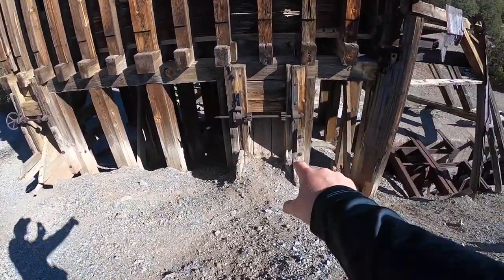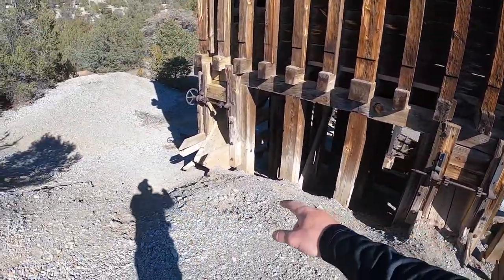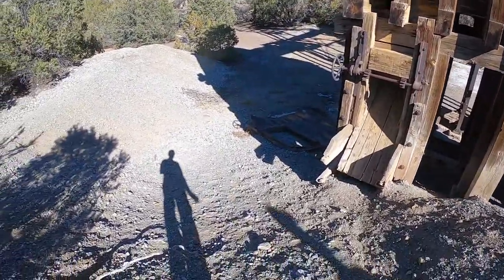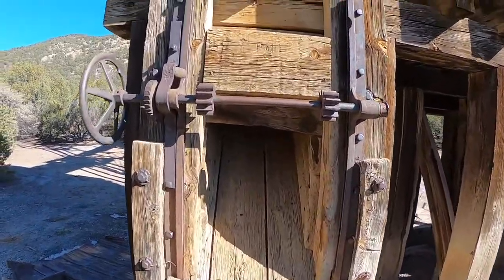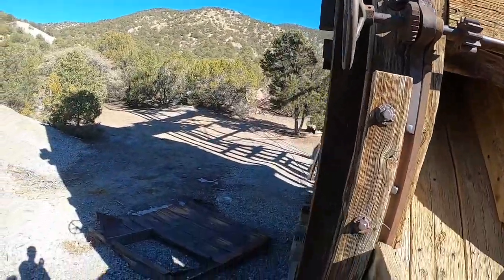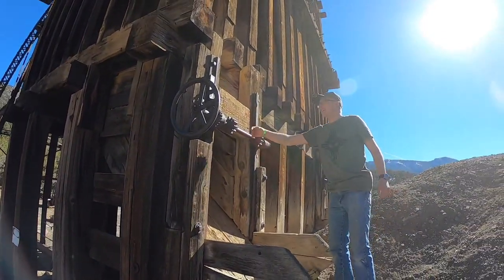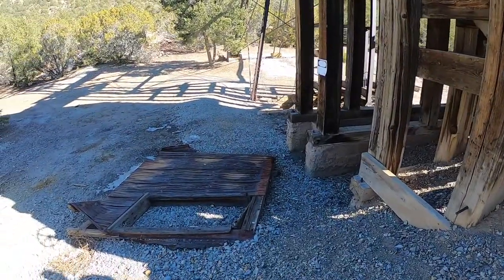There's chutes coming out the back here. And right here. You can see where there's probably an old door, and that's where these cranks were. They probably even stole the wheel off this one, look. And probably maybe because this one's broken. But you can tell there is the door right here that's spinning this when you open it. Let the ore out. That's cool.